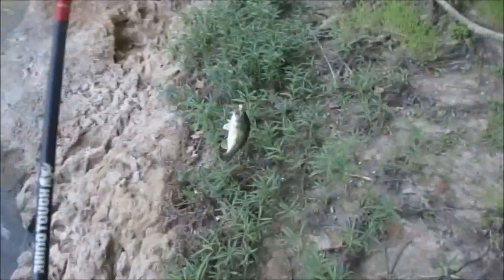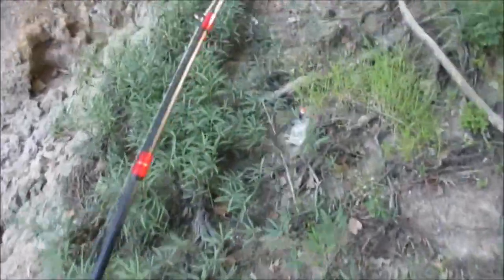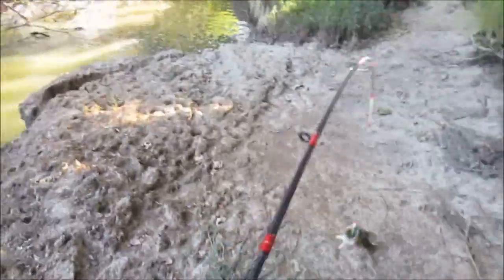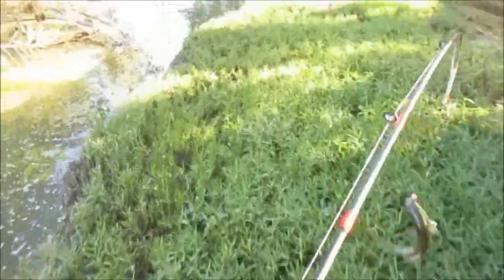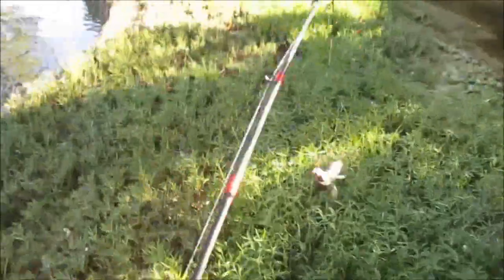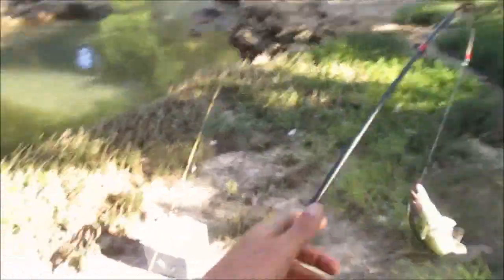All right, guys, another nice bass. Boy, they are stacked in here, I can tell you that. They're just being a little stubborn today. But I came with a secret weapon. I brought some live bait so I can get the ones that ain't willing to bite a lure. And I can get them, maybe. Maybe, just maybe. He's a little smaller, 1.5 pounds.